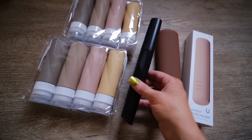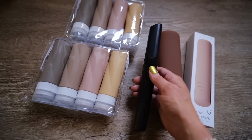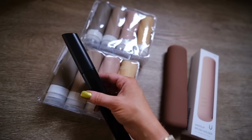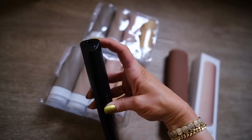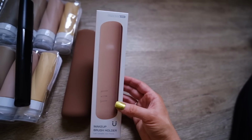Mine was just like a clear one from Rite Aid or whatever, and it was fine, but I've had it for like a year and I'm like, okay, I kind of want to get a new clean one while I have a new toothbrush. And this is supposed to be antibacterial, I think just because it's breathable. I forgot I ordered this. So this is a makeup brush holder. These are like going viral on TikTok.